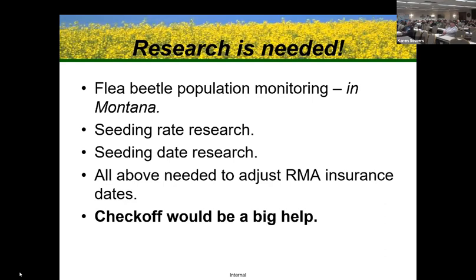And we talked about insurance dates. We've got April 15th to May 15th, I believe, as the insurance planning range for the whole state. Well, that might work in Kalispell, but that doesn't work in Plentywood. So we need to use some of this research to get to more of a North Dakota model, where we've got four different zones for insurance planning dates. And that'll get more growers growing canola. That's a conversation I have every year. We get to May 15th, growers want to do canola, but then they don't seed it because we've hit that insurance date.